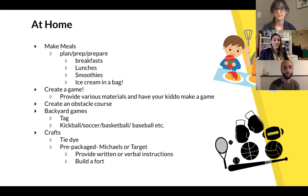Create an obstacle course. Again, give them materials, either inside or outside, and they can only use those materials to make an obstacle course, and then they can time themselves. Again, you're planning, you're prepping, you're doing the activity, all in a fun way.